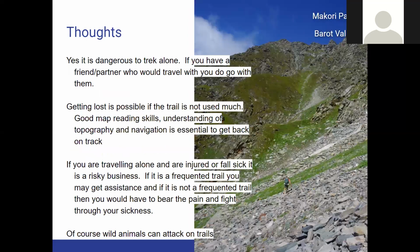The thoughts here would be the following. It definitely involves much more risk and much more danger to trek alone. If anything happens to you, nobody will know what has happened, let alone will there be anyone to get help or rescue. So it's definitely not advised for an inexperienced person, especially in a landscape like the Himalayas, to immediately go on a solo exploration and self-supported journey. It's better to initially go along with some friends or partners to build enough experience before you venture out alone in this landscape.